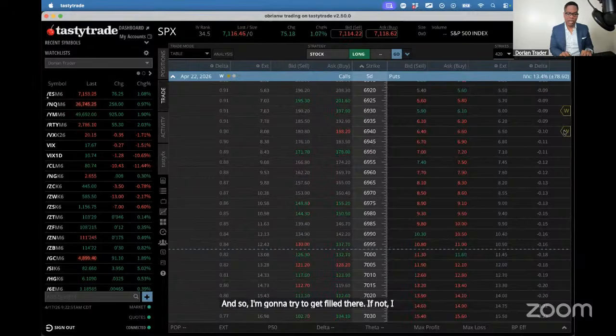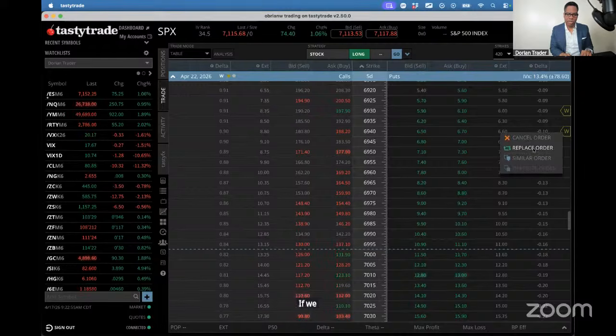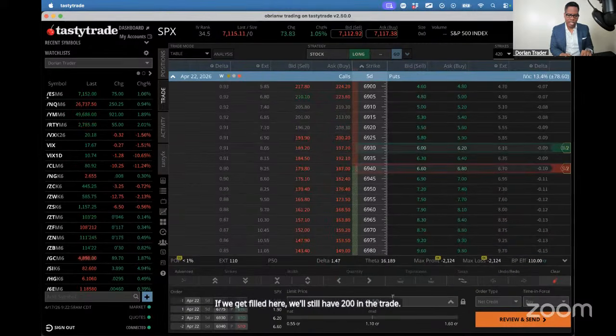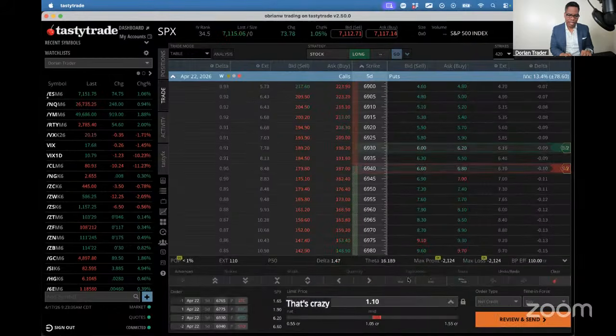And so I'm going to try to get filled there. If not, I'm going to go a little higher because I want to make sure I keep $200 in the trade. If we get filled here, we'll still have 200 in the trade. So I'm going to give it just a second. It's probably not going to get filled. Premium is already coming out of it. That's crazy. It's jumping all around.